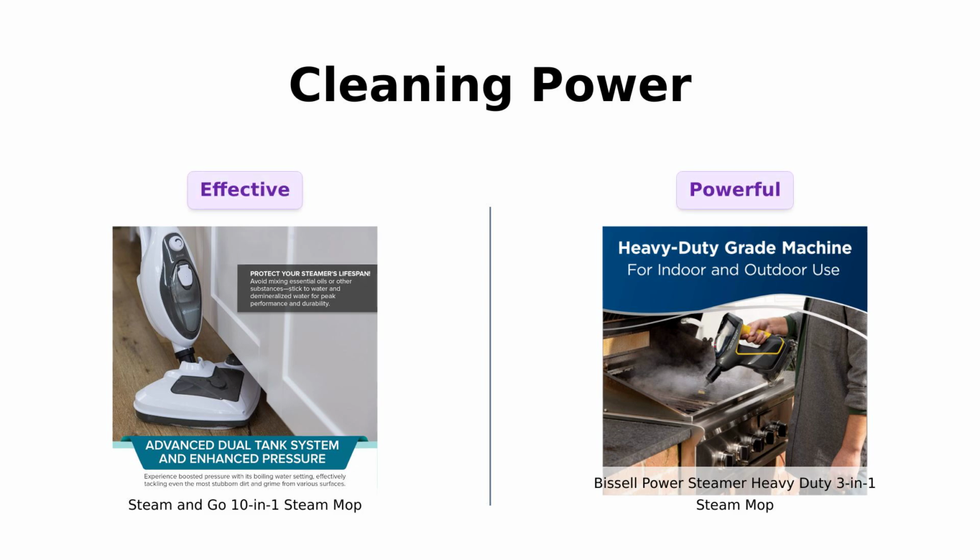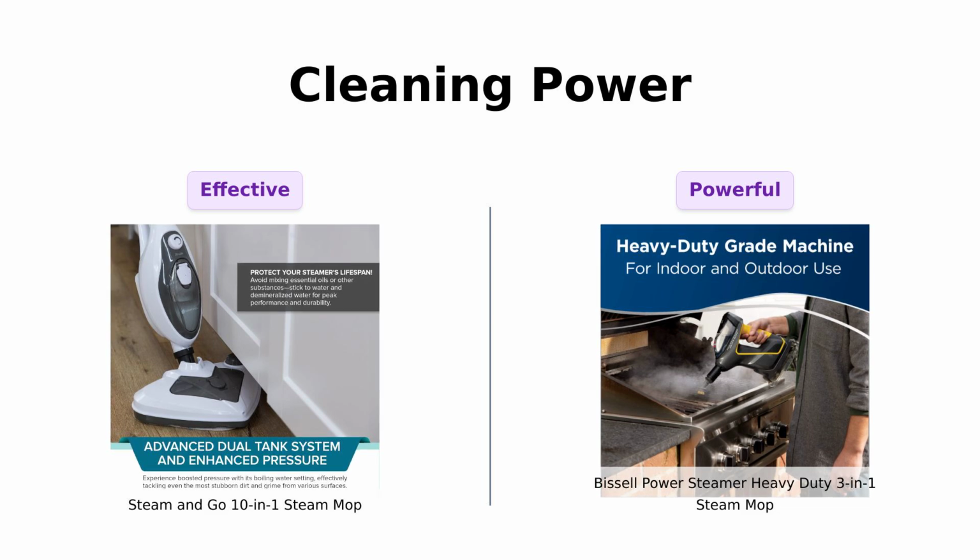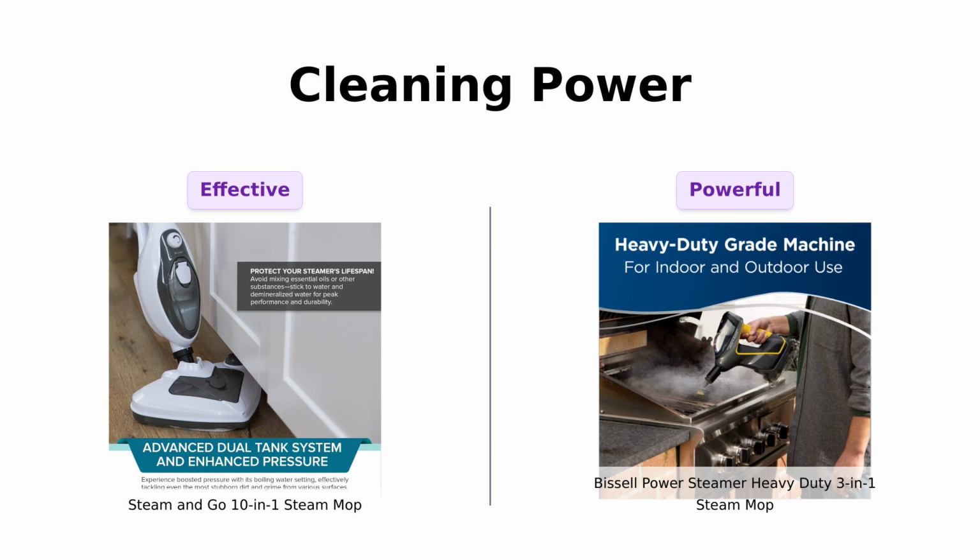Now let's get down to the nitty-gritty: cleaning power. The Steam & Go features a dual tank system for water and detergent, making it efficient for various cleaning tasks. Reviewers consistently mention its effectiveness on laminate floors.